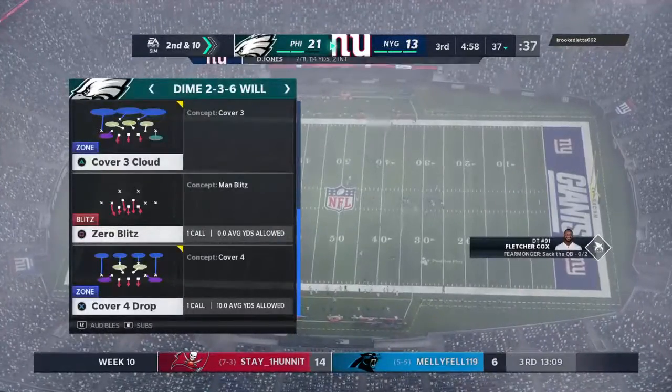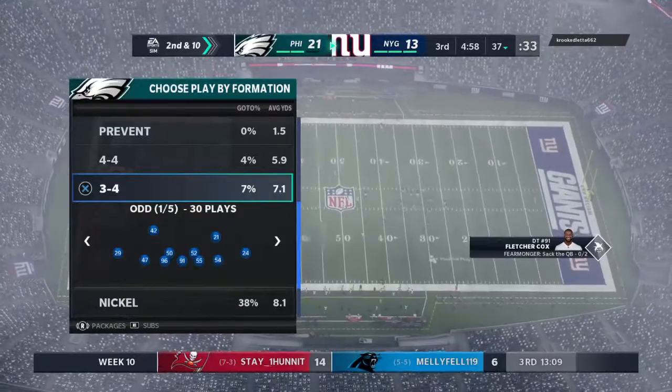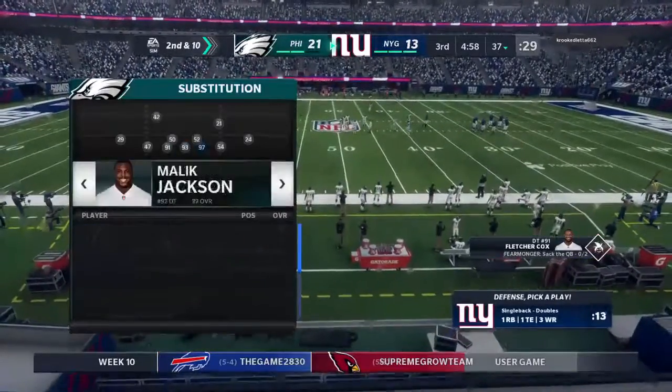The intended target, Saquon Barkley. And now it's second down. You can tell they wanted to get that ball downfield, but they had nothing working in the secondary, so he dropped it off to the running back. That one ended up incomplete.